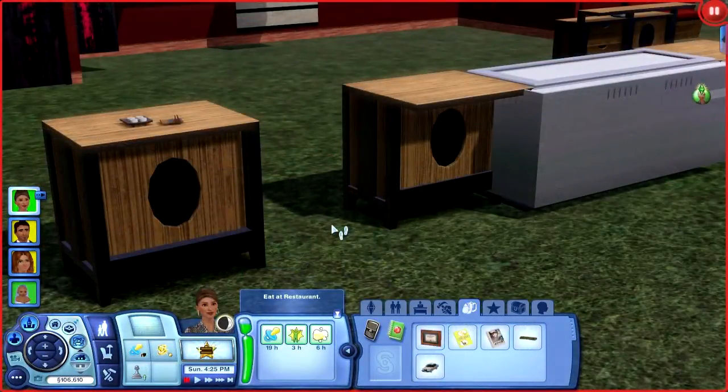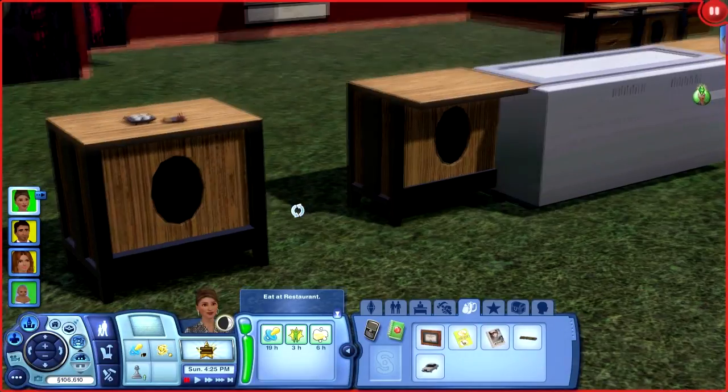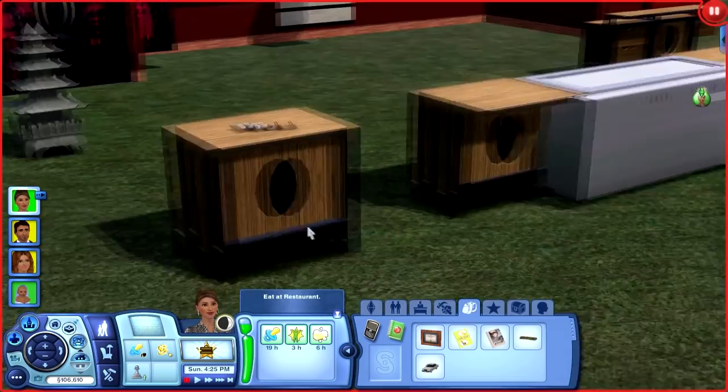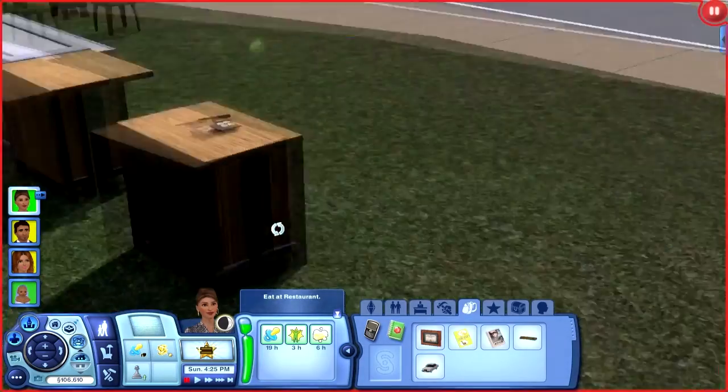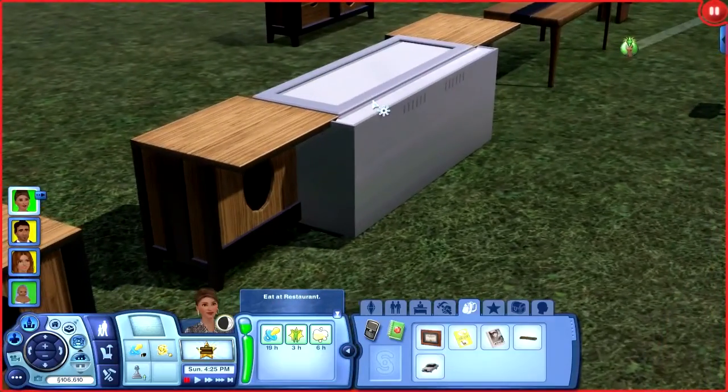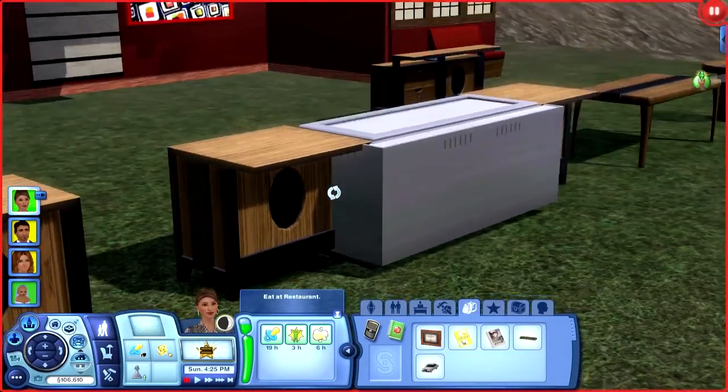Now this totally wouldn't be a dining set without some brand new counters, right? I'm not going to mention their official names because these words are way too funky and my tongue just cannot comprehend them, but you're going to get a basic brand new counter, just your standard counter, and then also to complement the new grill, you're going to get an island, which is pretty dang cool.